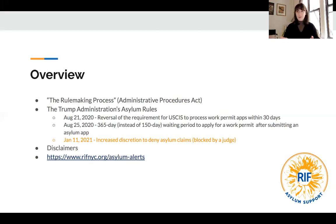We at REEF are keeping our eyes on the news. We're going to keep you updated on new proposals and where they're at in the process of being negotiated and implemented. You can find those updates through our asylum alerts on our website. I've put the URL here on the slide for you to check out. And our hope is that as we update that webpage, you can come back to this video to understand where we are in the process with policies that are going through the rulemaking process. We're at this stage, this is what's going to come next.